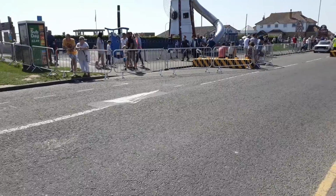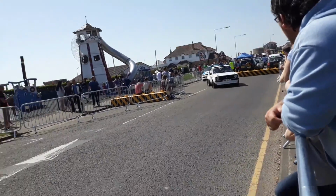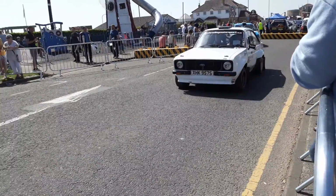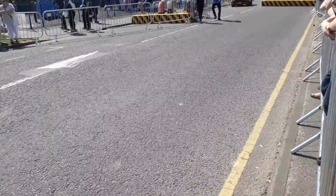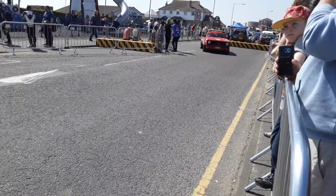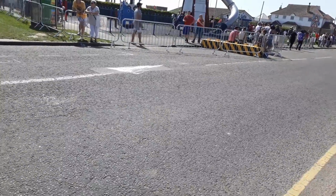There's another one coming, is that the Ford Escort? Another Ford Escort. Then what's that one behind it? No car logo at all. Another one. Another Escort? That's it. These cars must have been very fast at their time. They were like rally leaders, weren't they, the Escorts? Oh, are they? I don't know. I don't know much about cars.